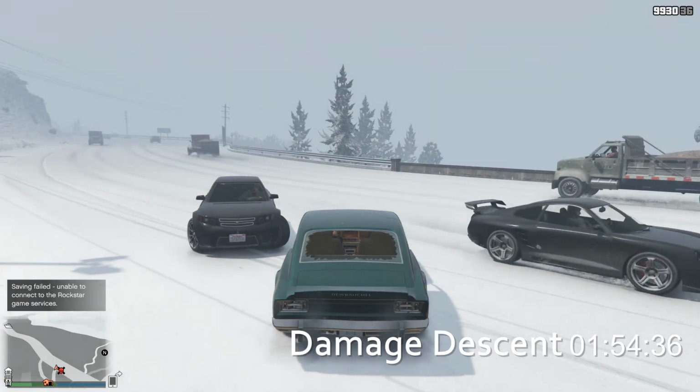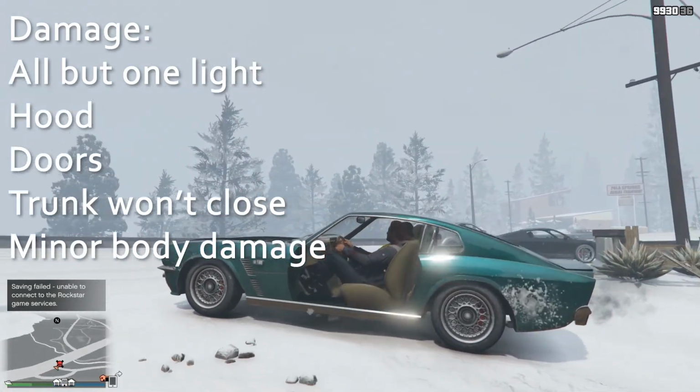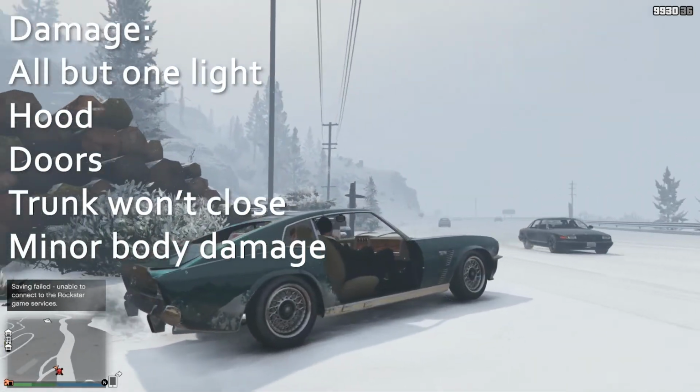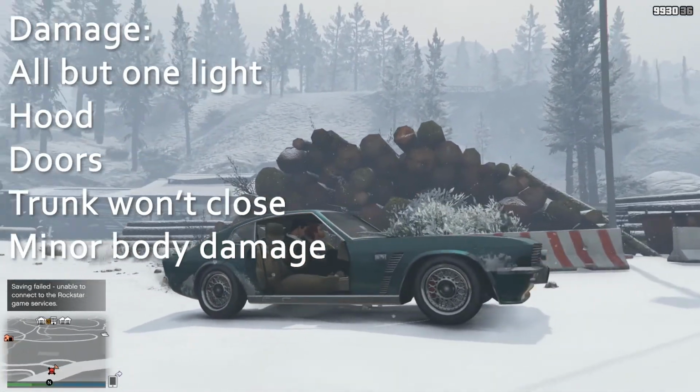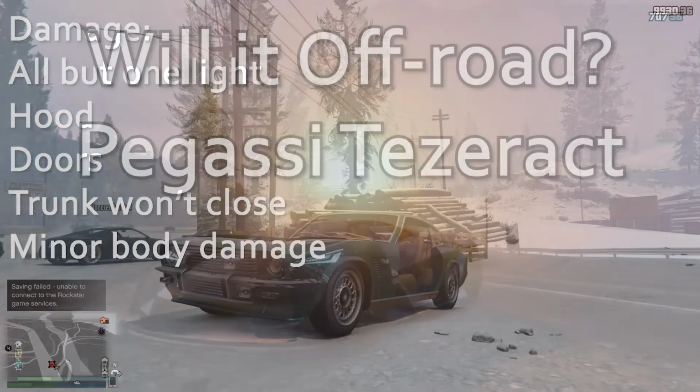Let's take a look at the damage. All but one light is gone. The hood and the doors gone. The trunk will not close, and there is actually some minor body damage here and there. Kind of surprising. But that is going to bring us to our next vehicle.